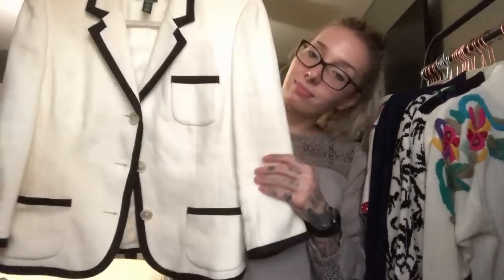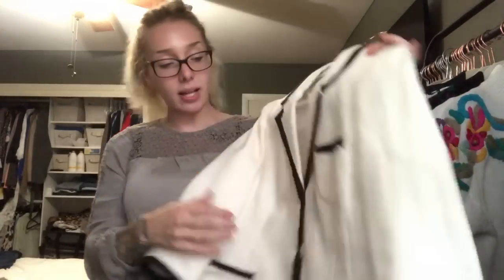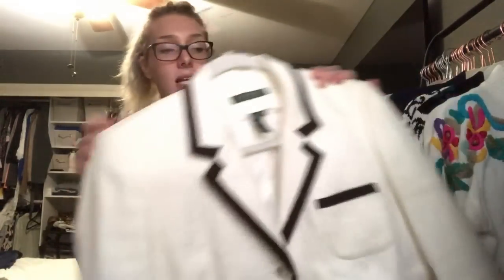This is a Ralph Lauren blazer. Once again, I find quite a bit of Ralph Lauren blazers, but I only pick out my favorites. I do think this one will do well. I think this is a linen, something like that.